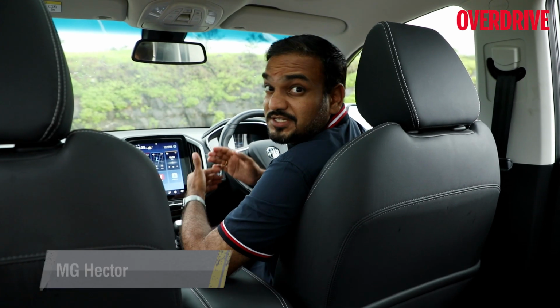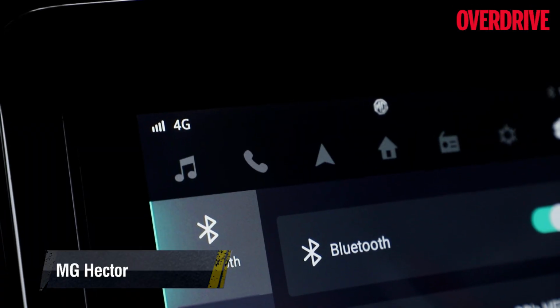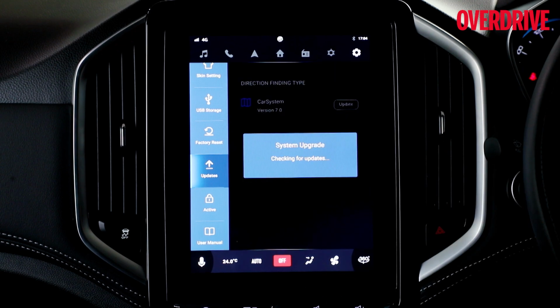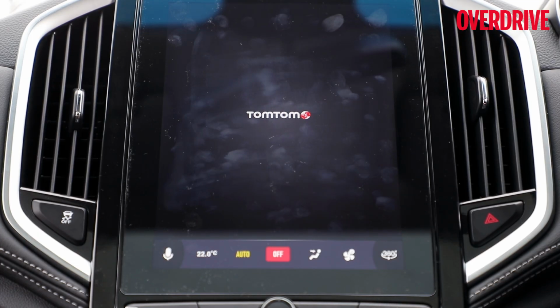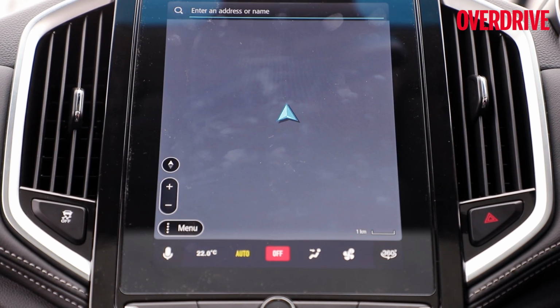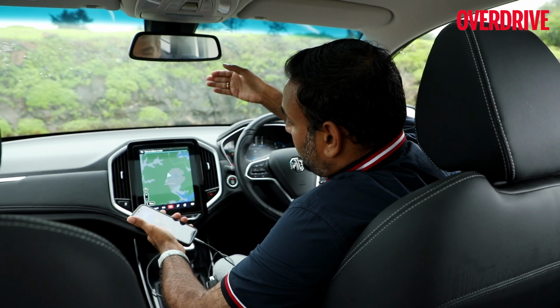The MG Hector has a 2019 equipment list. It's got an infotainment that talks to you, it's got internet, it's also got a satellite navigation system that updates its map data on its own. You don't have to do anything, over-the-air updates, you know. And if you don't want that, you can always hook your iPhone and use the Apple CarPlay in landscape mode.